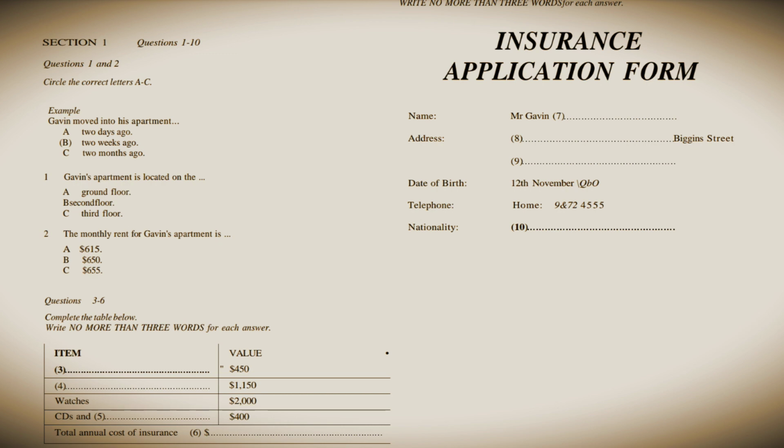Home phone number is 9872 4855. Right. And, you're Australian? No, I was born in London, although my mother is from Tasmania. Oh, really? Whereabouts? Hobart. I see. Interesting place. Now, are you working at the moment? No, I'm a full-time student at Sydney University. Right. Good. That is the end of section 1.